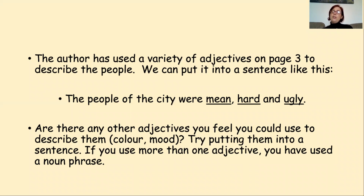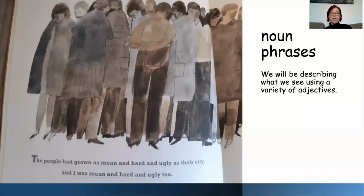So are there any other adjectives you feel you could use to describe them? Maybe colour or mood? Try putting them into a sentence yourself. If you use more than one adjective, you've used a noun phrase. So let's have a look again at this. So maybe they all look quite miserable, don't they?